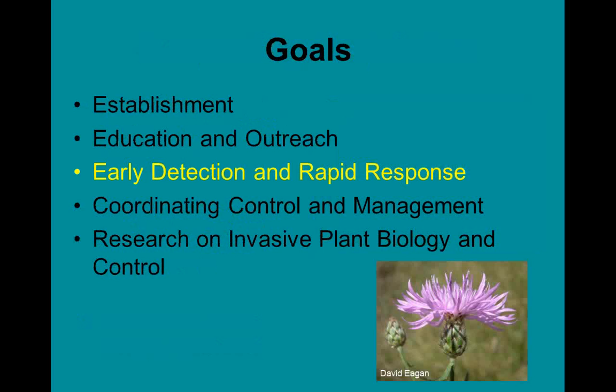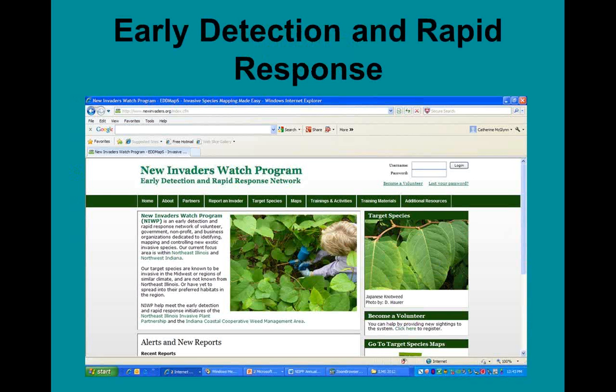And we're going to be focusing on, again, more on early detection and rapid response, which is part of the New Invaders Watch program, which I mentioned earlier. And we've been training people to become monitors for this program. They receive the training and identification. They also receive a laminated card set with information about these species.